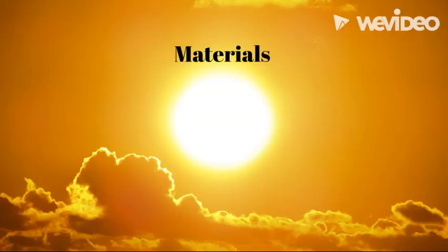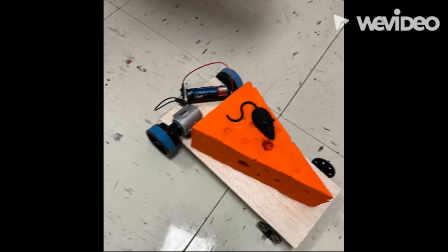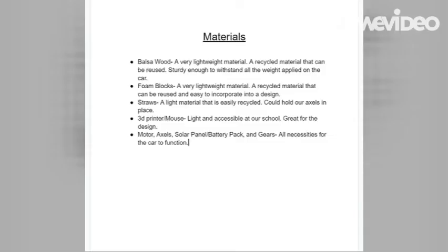Materials. For our base, we use balsa wood, which is a very lightweight material that can be recycled or reused. It is sturdy enough to withstand all the weight we are going to apply on the car. The next material we used were foam blocks, a very lightweight material that we can recycle and reuse again, and it was easy to incorporate into a design.